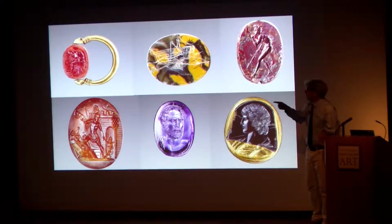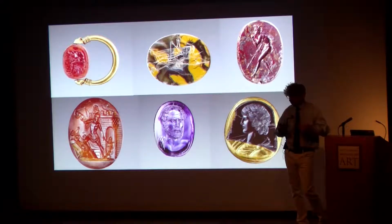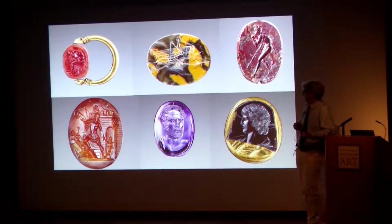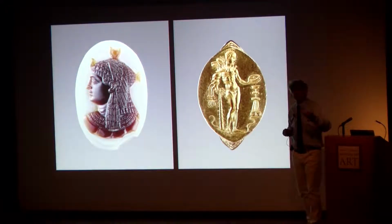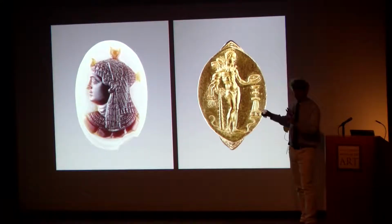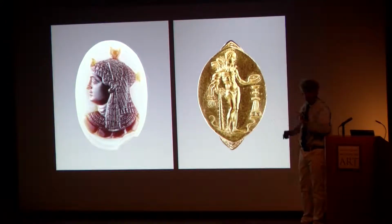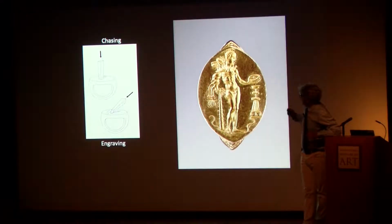Most of them are intaglios, made initially as seal stones, and I'll talk more about the technique shortly. One on the left was a cameo in relief of the Egyptian goddess Isis, a later technique, and we bought a gold ring as well. And I'm not really going to talk about gold at all, very little about cameos, but just to talk a little bit about technique.